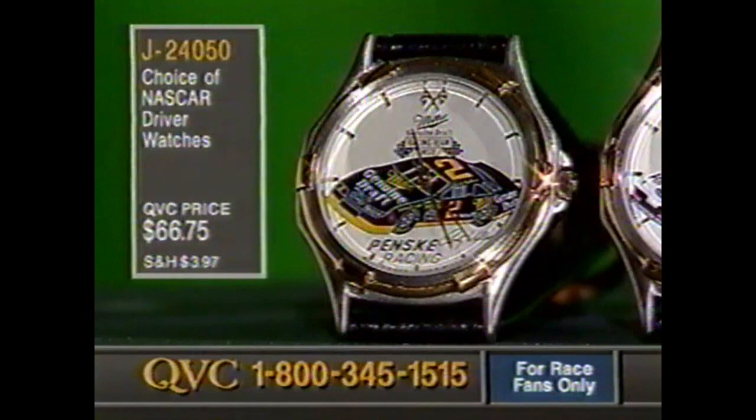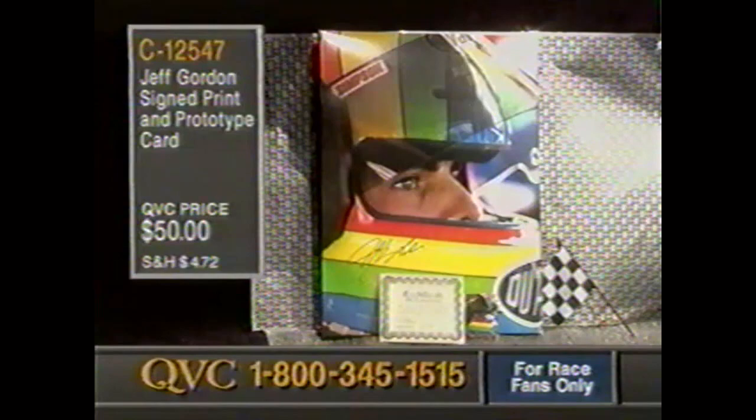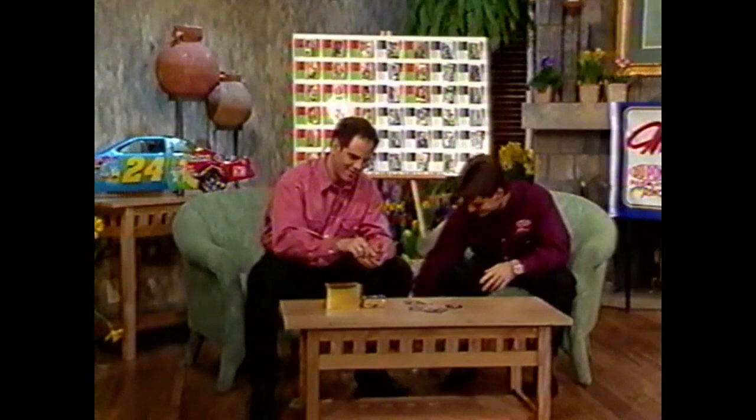The Framus, we only have about 50 of those remaining in our inventory. Those are item number C124. I might need my glasses. See, 12547. Thank you, guys. And that's available to you with not only the signed Framus from Jeff Gordon, but also the opportunity to pick up the 1993 prototype card from the same company. And those are available with very few of them in the inventory at a price of just $50. I'm getting old. I can't even see the screen anymore.